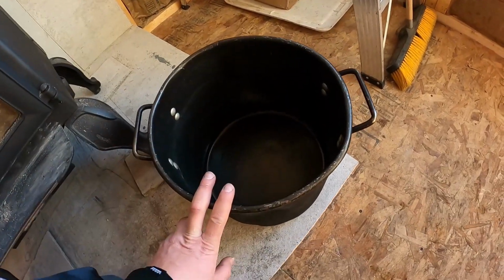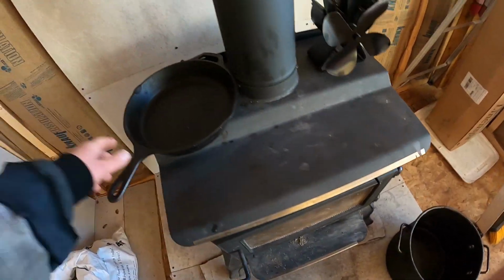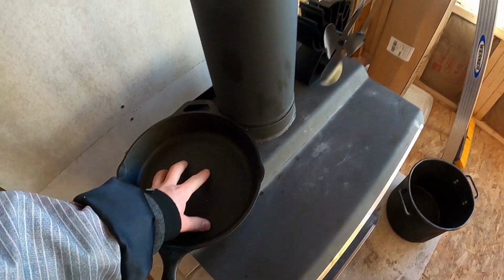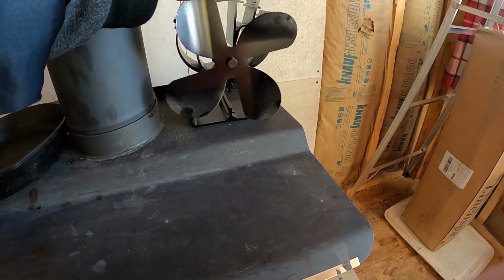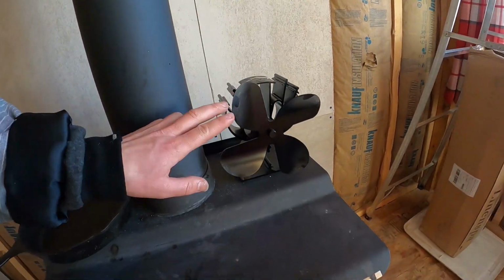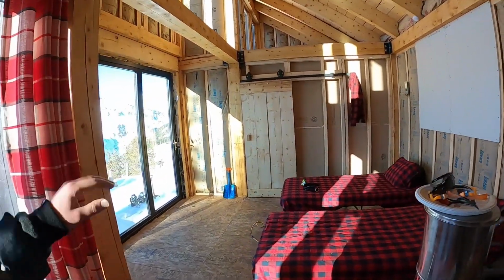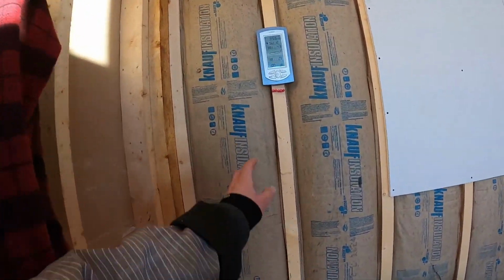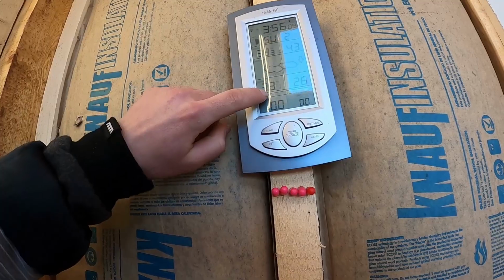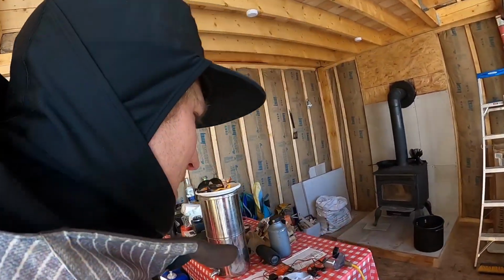A couple accessories I have to complement the stove. Nice large pot for melting snow so I can stay hydrated out here. Nice cast iron skillet for warming up meals, and my favorite, this stovetop fan that runs off the heat of the stove alone. No electricity needed. What this fan does is push all the warm air that this stove creates out into the rest of the structure. Before we light a fire, we'll do one more check of the temperatures. 38 inside, 38 outside. Let's see if we can't get that inside number a little bit higher. Without further hesitation, let's start a fire.